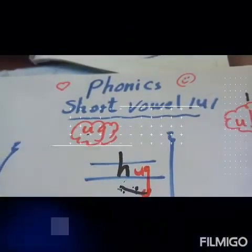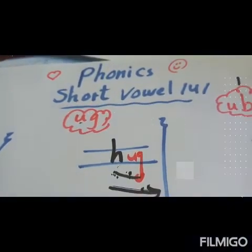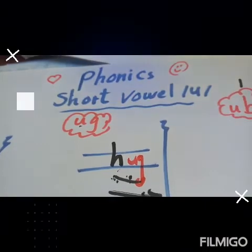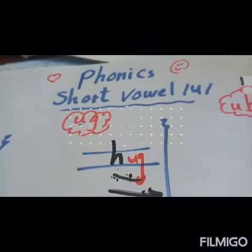So finally, we should know that short vowel U makes the sound /a/. Again, /a/. Say with me, okay? /a/. Very well.